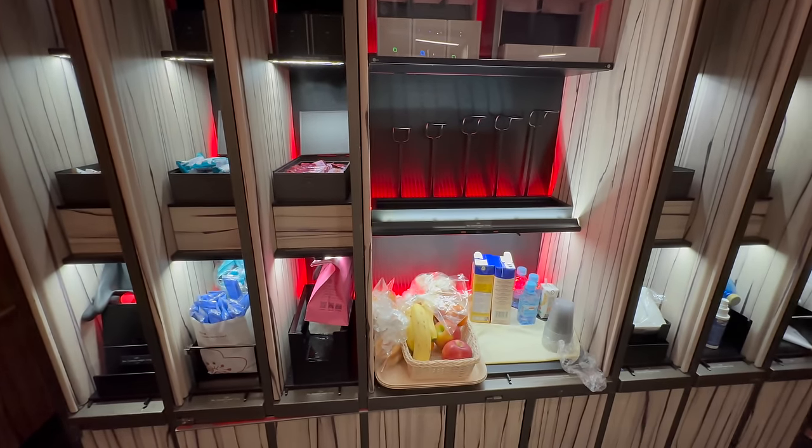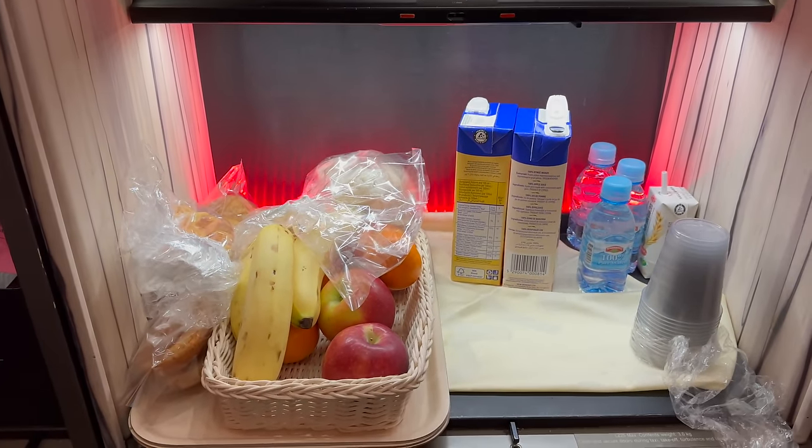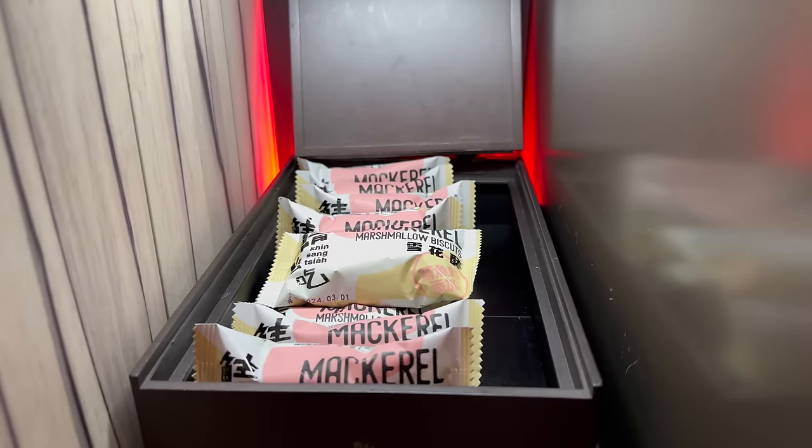If you're still hungry after breakfast, rest assured, China Airlines got you covered. In premium economy or business class, you've got access to this galley kitchen. You've got business class wine, bottled water, fresh fruit, and a selection of snacks.